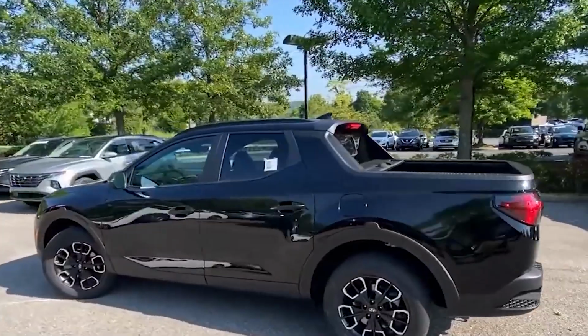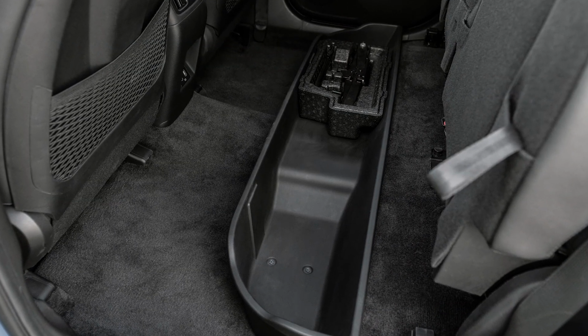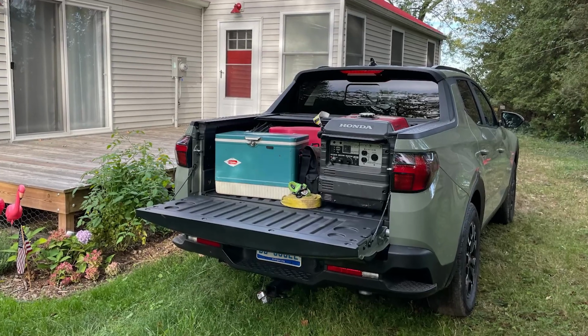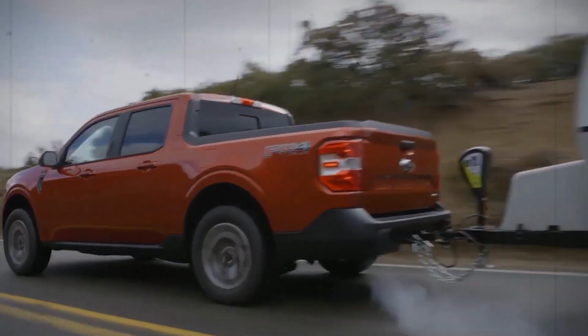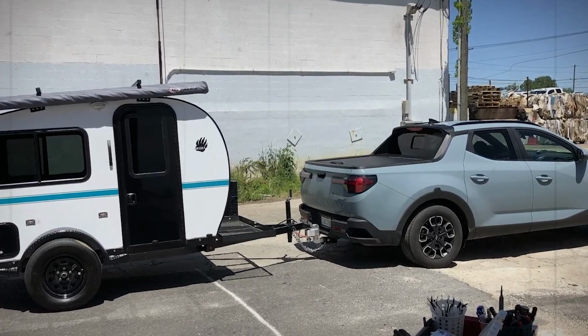When it comes to storage, the Santa Cruz doesn't disappoint. While interior space for your belongings is at a premium, there's no shortage of ingenuity. The truck offers lockable storage in the cabin and the bed, including a convenient storage area under the bed, which cleverly doubles as an ice chest, complete with a drain plug perfect for keeping things cool on your adventures.